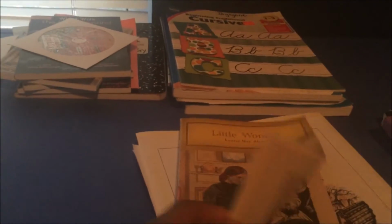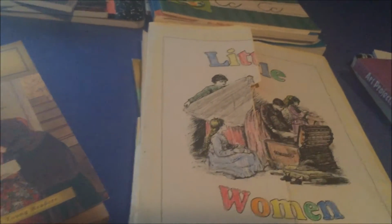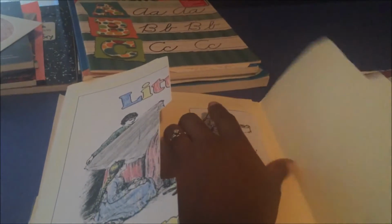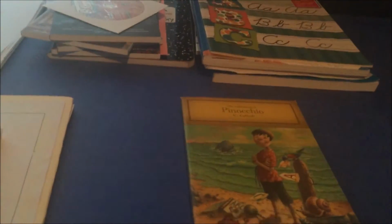It took us a while to even get through this first chapter because they take so long. Like, I'm telling you, this probably took an hour and a half. No lie. They take so long doing their work. But this year, I said I'm not going to rush them. I mean, take your time. So it's probably going to take us a while to get through this. But when we're done with this, we will be doing Pinocchio.